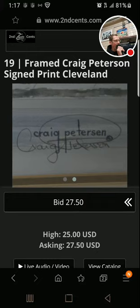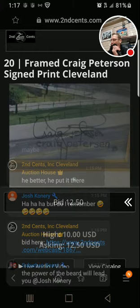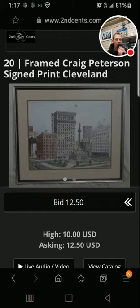So, $25.67. Now check this one out, another awesome one by Craig Peterson. This one's Public Square. It has the Soldier and Sailors Monument. If you've never been in there, it's a nice little monument. The Soldier and Sailors Monument.